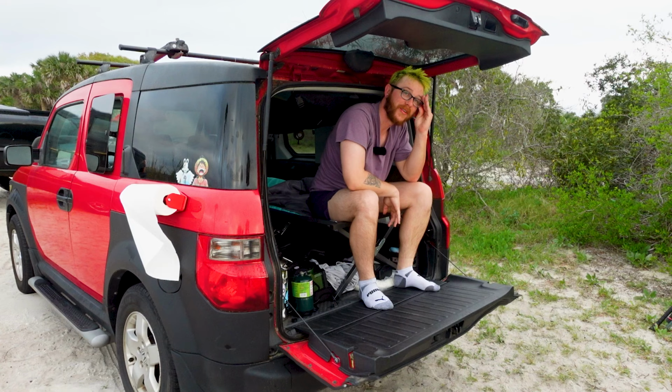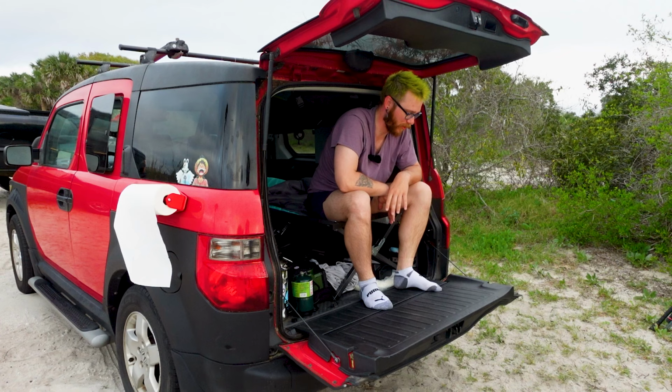I had a lot more room than I thought I was going to. I really did. For being as big as I am and as small as this car is, I had a lot more room than I thought I was going to.